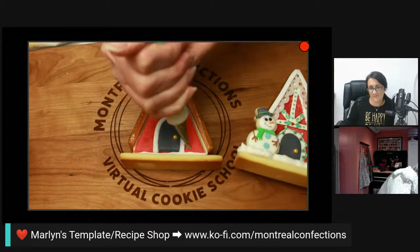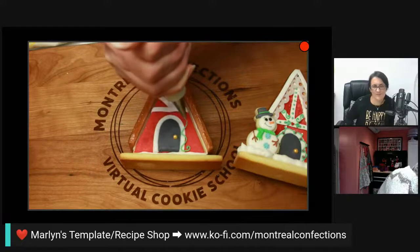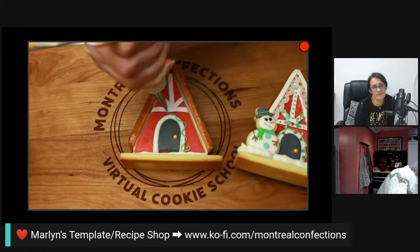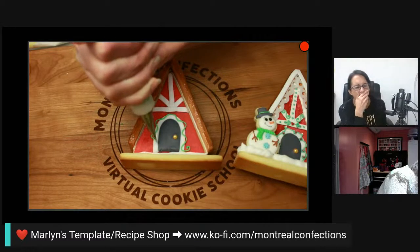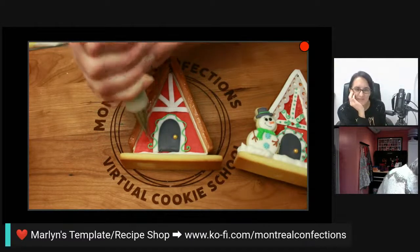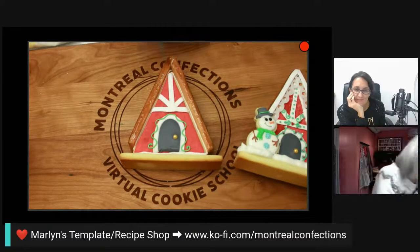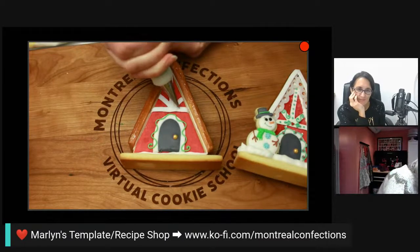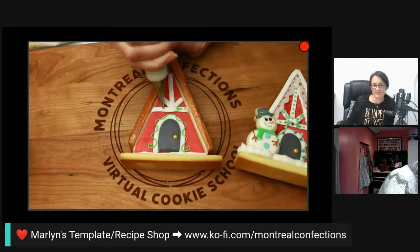I'm adding a wiggly line around the door, just like this. It's supposed to be like a set of Christmas lights. I'm just going around like that. And then I'm adding a little dot, which I'm adding a little nonpareil sprinkle to. And then here I'm adding just a dot and pulling in a little cluster of three. And then a dot here. Another one on this side.